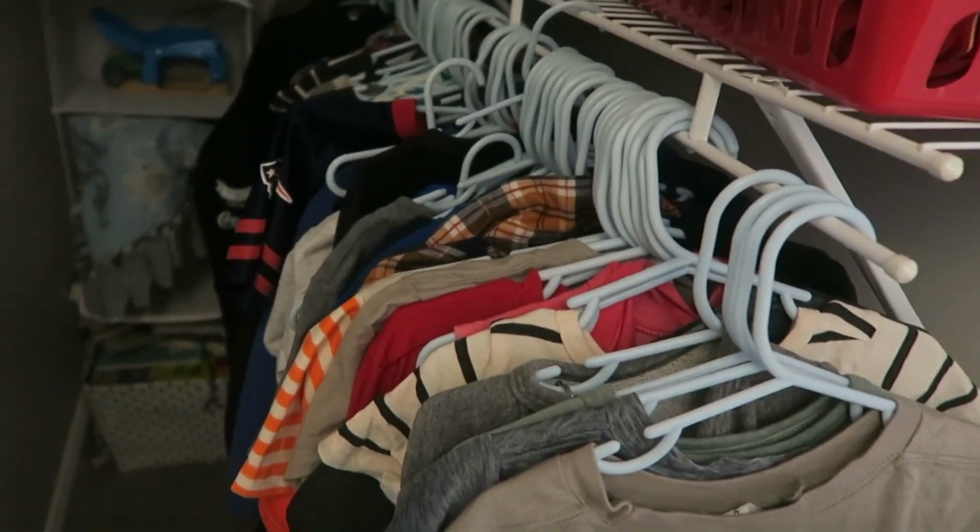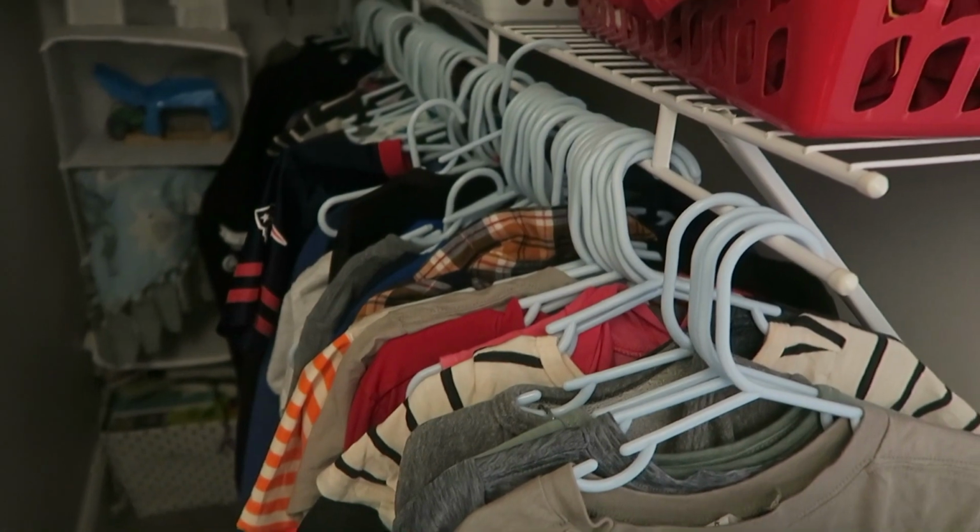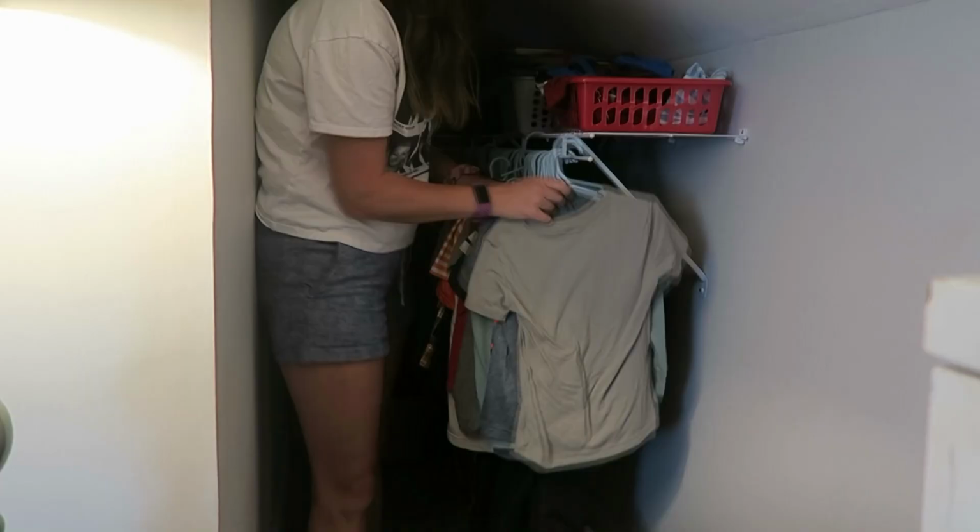Basically, they always end up getting new matching clothes anyways. But anyways, I'm just gonna go ahead and start taking all of this out and see what works and what's not gonna work.